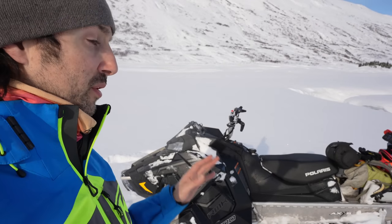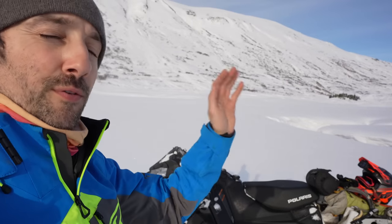And if you're into going deep into the backcountry, it's a great machine because you'll be able to go deeper into the backcountry. You'll be able to go further because you have better fuel economy. We're gonna go get this thing out for a rip and show you exactly what it's capable of.